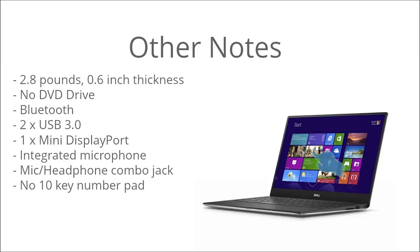Due to the smaller screen size and the small footprint, there is no 10-key number pad, so if you're an accountant or you rely on that number pad, you might want to look at other options.